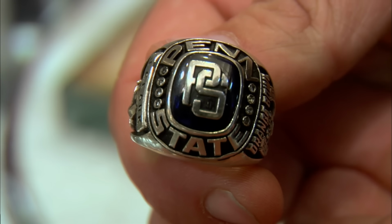I've got a Penn State University 1973 Orange Bowl ring. Okay. When did Joe Paterno start coaching? Like 1966? Still coaching today. He makes my grandfather seem young.